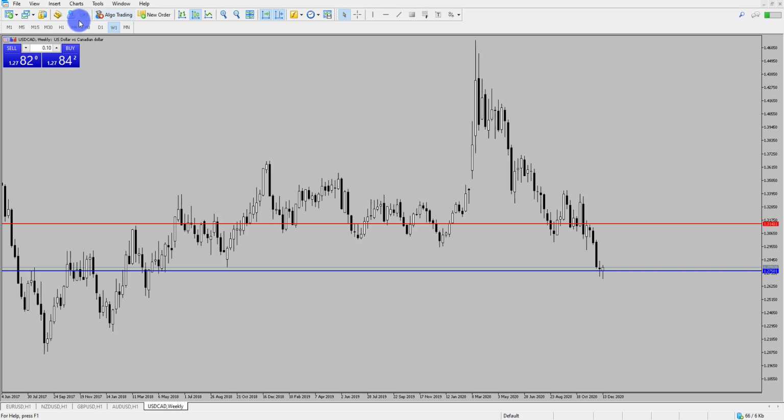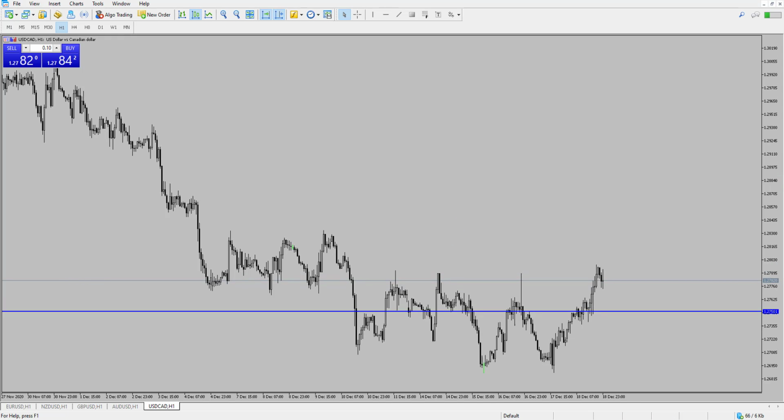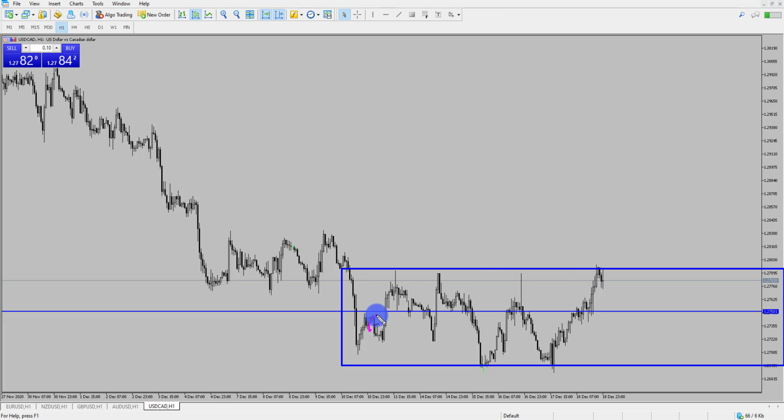Going into the hourly time frame, looking for the potential for this market. Now we are obviously in a little bit of a range, and that's why the level that I've pointed out, 1.2750, has featured as support this week because the market has obviously entered this range. It keeps coming to the middle of the range, reacting from it, keeps coming to this point.